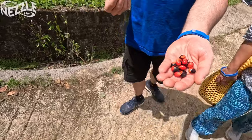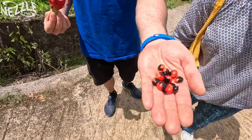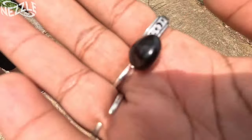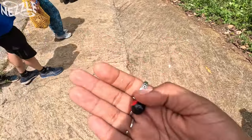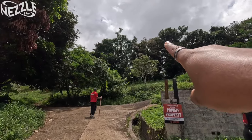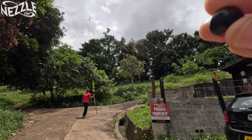Yeah, so crab eye. Yeah, ooh, can I have one? Thank you. The rest we're gonna sell. Well, what is it used for? You can make jewelry. Oh, crab eye beans. Guys, it's used to make jewelry. And I think it comes off of one of those trees over there. This tree there with the red stuff on it.